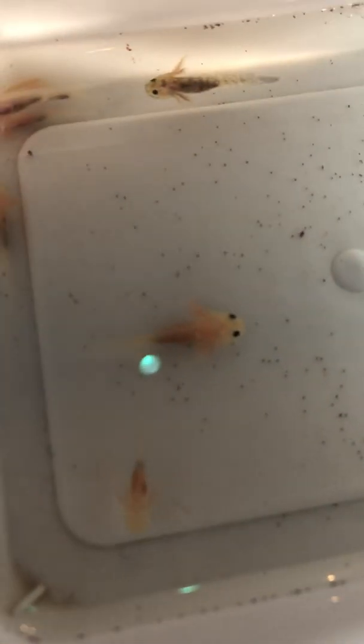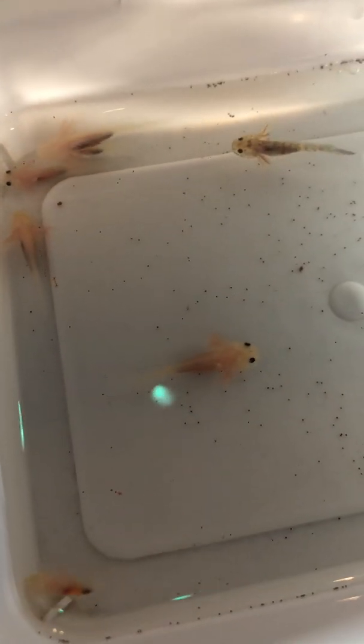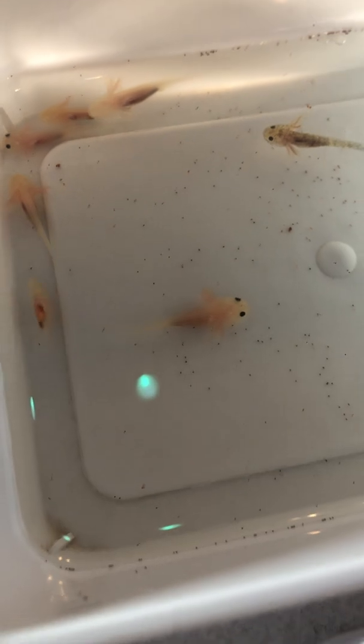There's a cute one that might turn out to be a Lucy. Not sure though, because they definitely have some speckled color to them. And it just keeps going and going and going. Lots of babies, and this is only half of them.